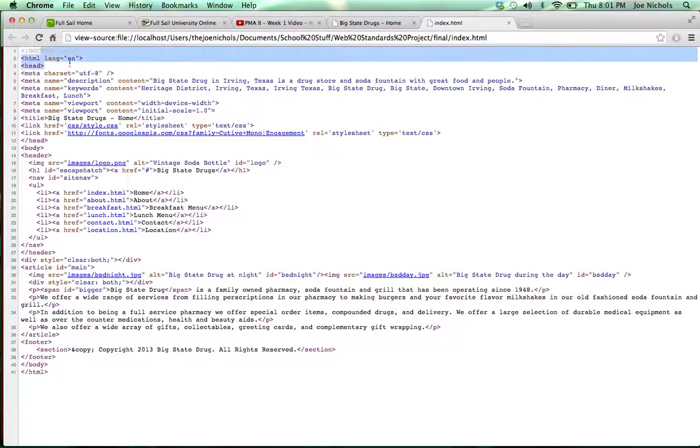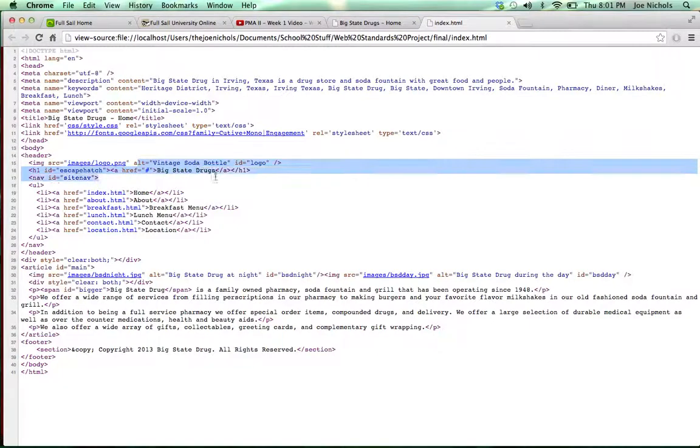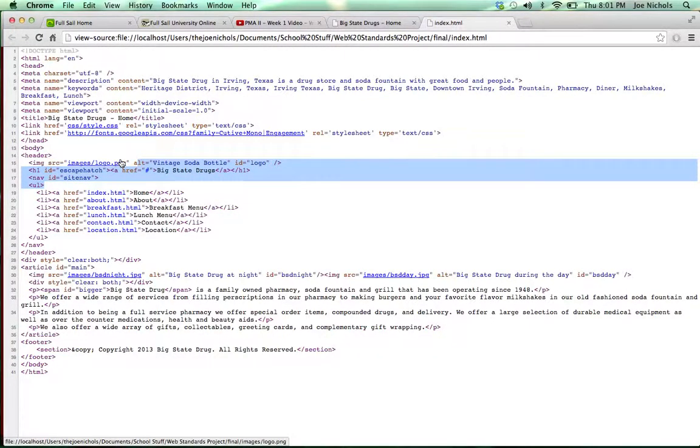So we've got the doc type, the HTML, there's a head with meta keywords. There's a title. You have a link to the style sheet and a link to that little cursive font that I'll probably be changing out here. There's alt tags on all the images, so we know exactly what we're looking at. So that helps with SEO also.